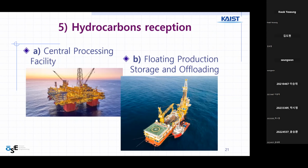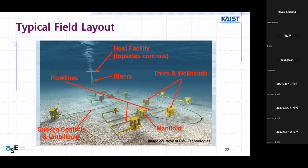The last part is hydrocarbons reception at the surface with CPF and FPSO. That's what is talked about, so I'm not going to talk about this. But here we can just receive oil and gas or treat them if we didn't do it at the seafloor, and also for the separation. This is the final figure of how it is at the seabed with trees and wells, the manifolds, which feed the resources, then pipeline risers and the facility at the surface.